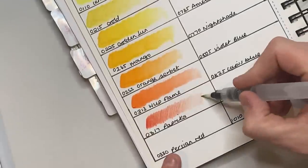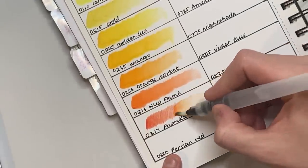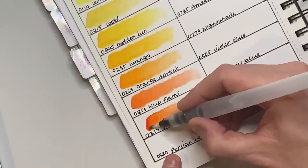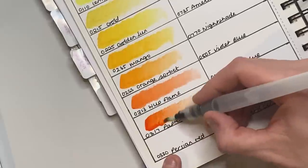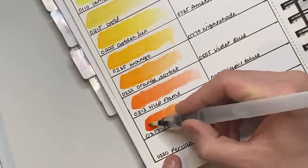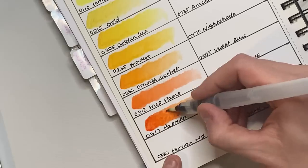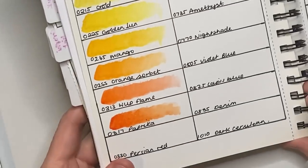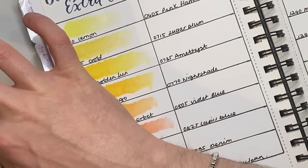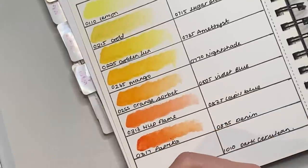So I'm going to keep this brush quite watery, actually, because it activates a lot easier. Oh, this is really nice. That is really, really, really nice. I'm getting closer to that Pink Flamingo I'm very excited about. We're now on Persian Red.